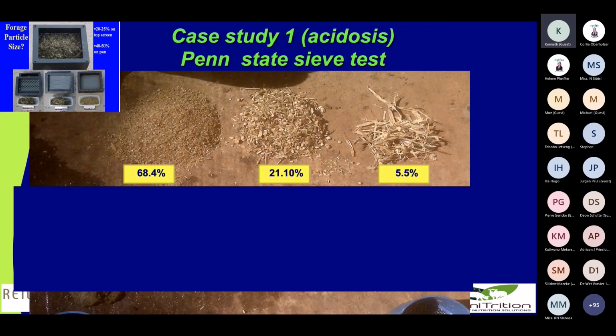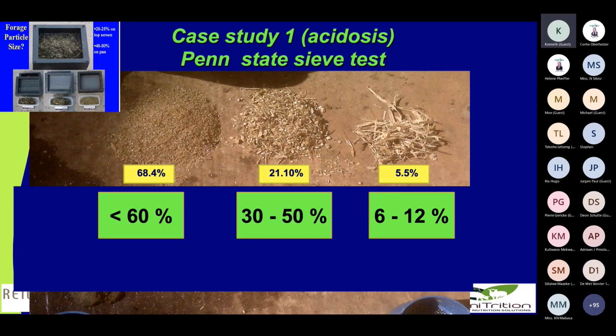So these were the percentages that I saw during the day that I was there, in the high producing cows. You will see 5.5% of the diet was longer fiber, 21.1 the middle fraction, and then a lot of concentrates or fine particles in the bottom pan. If you ask me what's the ideal, then we always try to get in the green boxes here: in the top screen 6 to 12%, the middle screen 30 to 50, and lower than 60 in the bottom. So comparing that to this diet, it did not have enough long fiber in to really stimulate rumination.